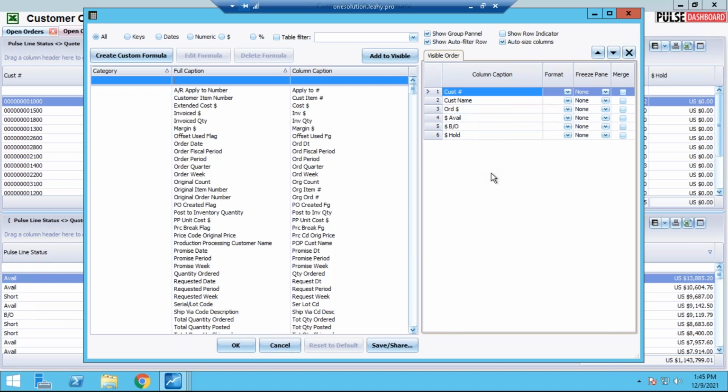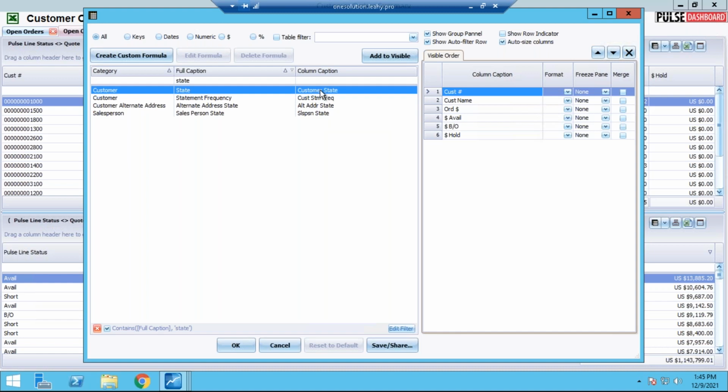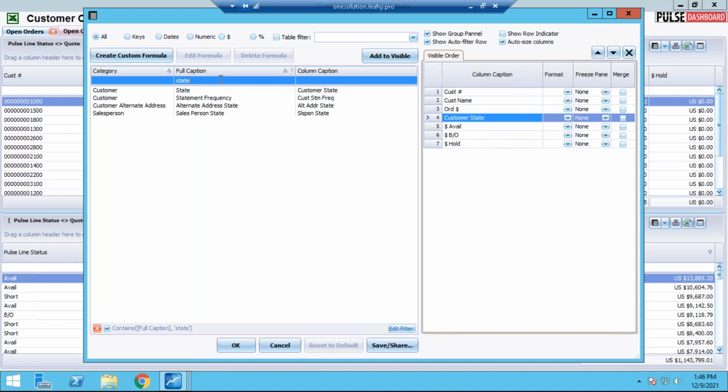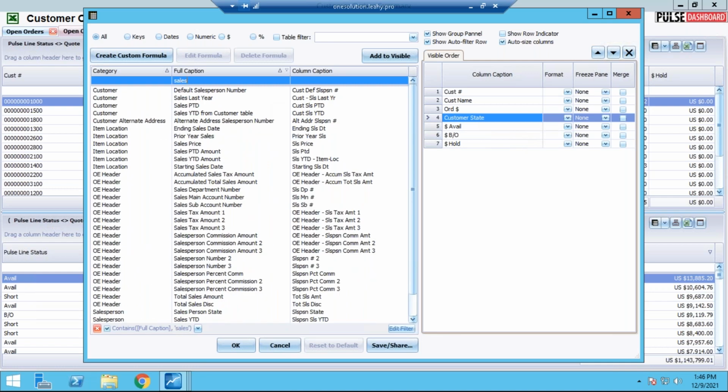I can click into this top line and say I want to know what fields are the state fields. Say I want to add the customer state to this order report. If I click on this, I can add it to the visible, or I can double click it and it will also go over to the visible. Then I can move it in the report wherever I want it to go. So I wanted to add the customer state, and then maybe I wanted to add the salesperson.